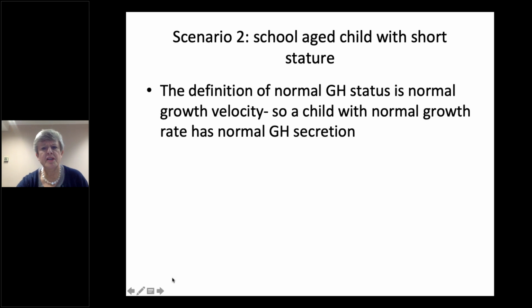The definition of a normal growth hormone status is to have a normal growth velocity. That's how people have determined the cutoffs in terms of growth hormone testing. So a child who's growing at a normal speed has a normal growth hormone secretion. You don't necessarily have to do a test in order to tell you that.